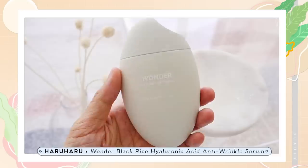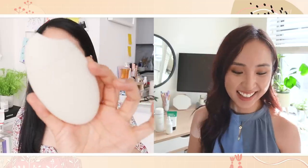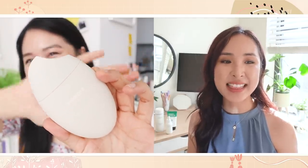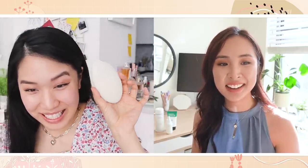Okay, next is this Wonder Black Rice Hyaluronic Acid Anti-Wrinkle Serum. Just look at how cute this is. It's like a little bean and the mouse ate the bean. Or it actually looks like that Chanel moisturizer. It's a grain of rice. Oh, oh my god.